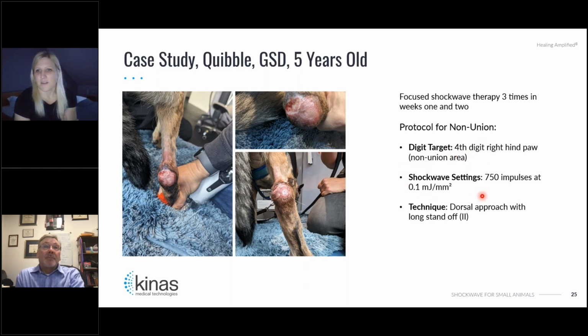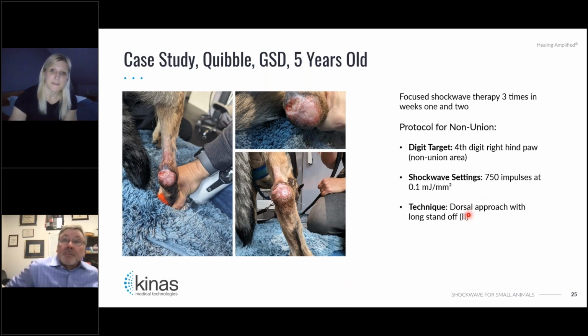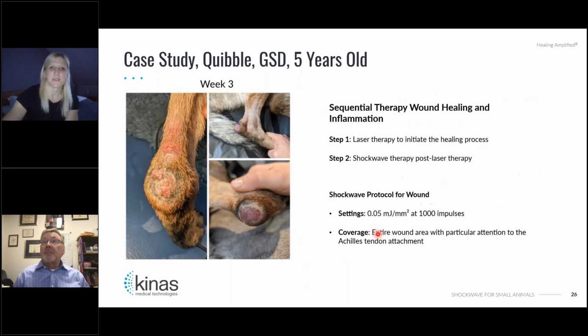Settings would be 750 impulses at 0.1 millijoules per square millimeter, dorsal approach. And we always use the long standoff in that approach. The other thing is that we use laser therapy and the shockwave on this calcaneus region, or this large wound, and you can see nicely this is week 3. The wound is closing. We also took the splint off because the dog was walking much better.